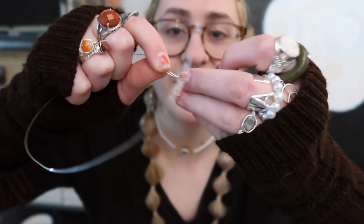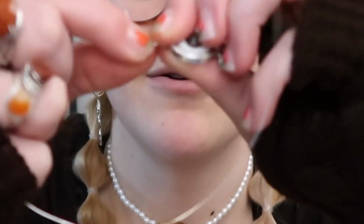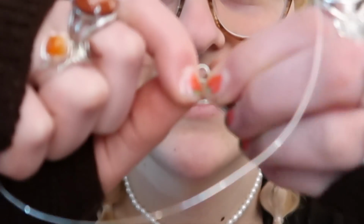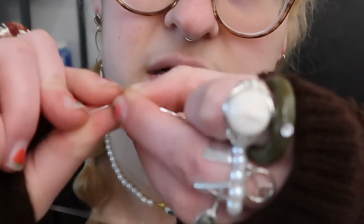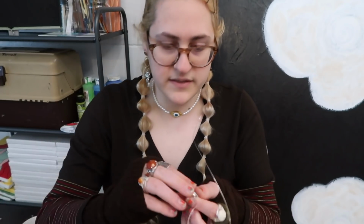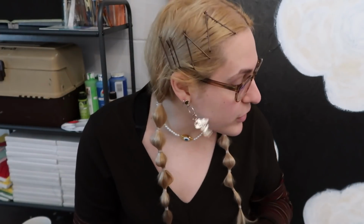Now we are gonna start wire wrapping. Take your wire, put it through, fold it down, and then wrap it around a couple times to hold it on. Okay, that's good. So you see what I just did. I attached everything, 2 on each side, because I want to do 2 layers, but if you just want one, just put one. Also, you can pick any charms, any beads. This is all so personalized, you know what I mean?